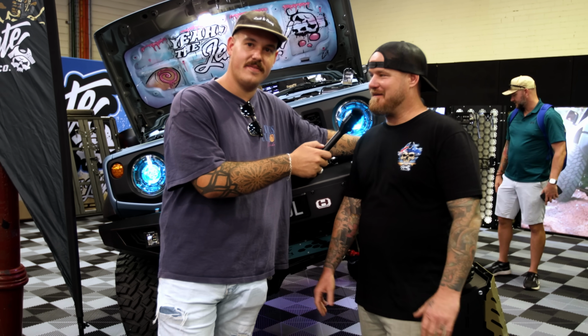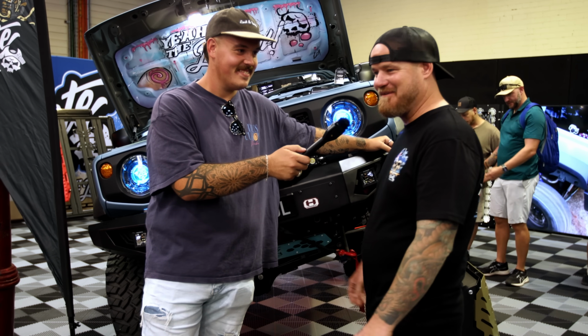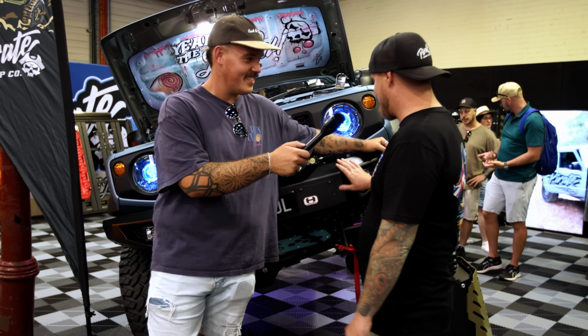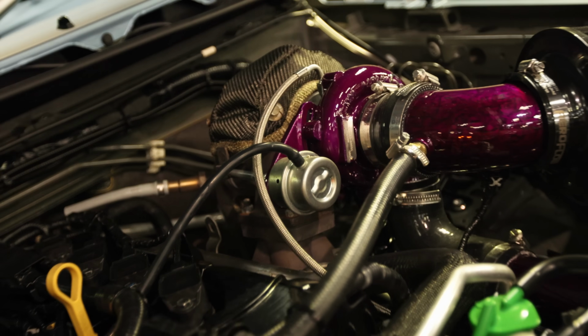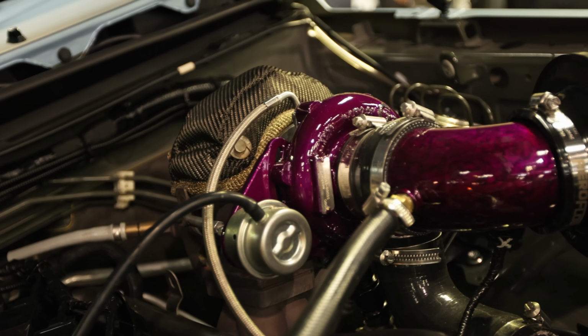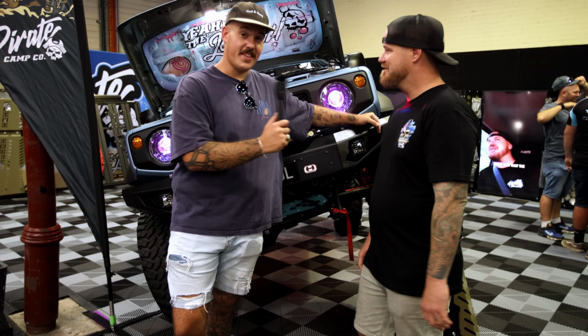Righto, so I'm James, Pirate Camco. Seen him in traffic yesterday. Gave him a Jimny bash in the Jimny as well. Everyone loves the Jimny. Now, this is our 22 model Jimny. We've done a turbo kit on it, makes 181 horsepower at the wheels, 5-inch lift, standard shocks, 33s, whole bits and pieces. This thing is sick.